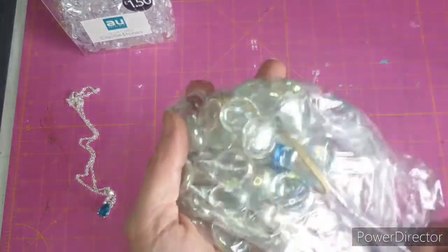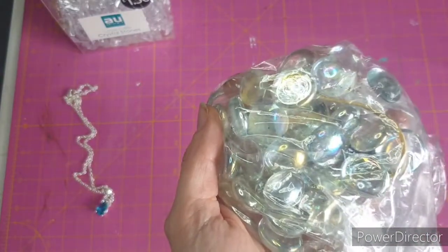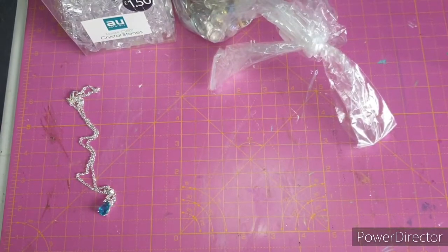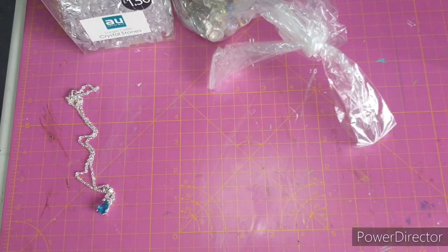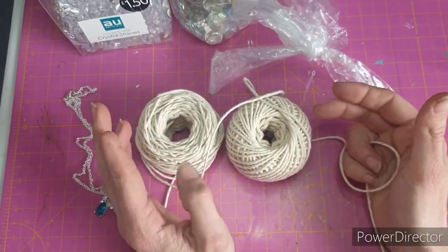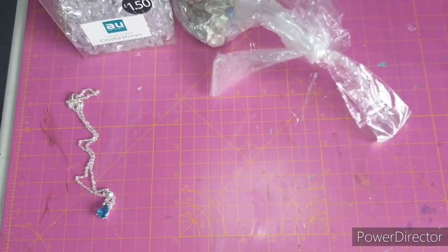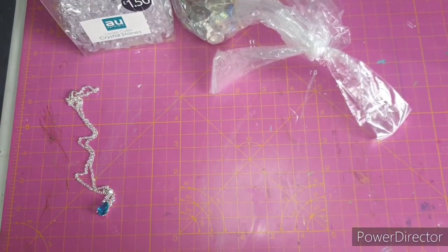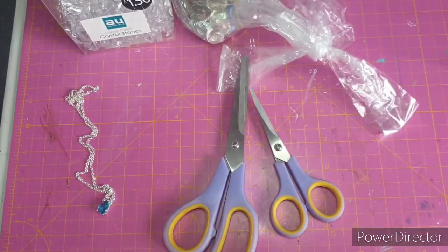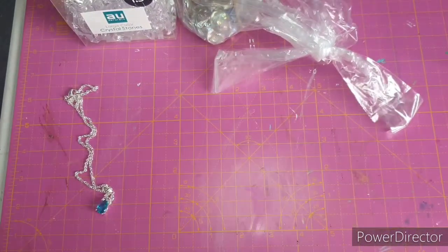I also found some flat round ones. I do have loads of these already, but I just thought I'd bring those as well, save them going to waste. I've grabbed string. I just thought it was a useful thing to have. I mean, you can easily colour that with inks if you want to, but it's just useful to have string, isn't it? So I've got that. I have grabbed 2 pairs of scissors. Bit random, but you can never have enough scissors, can you?